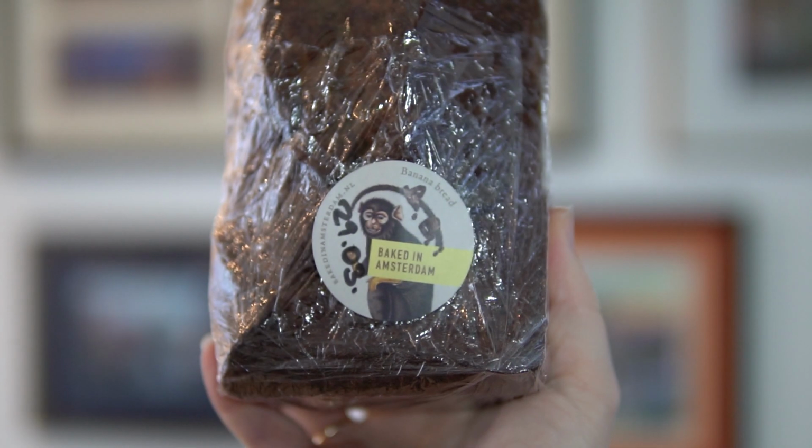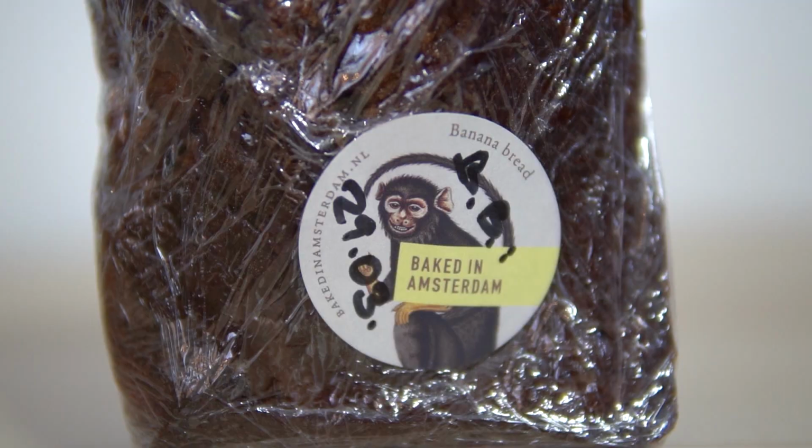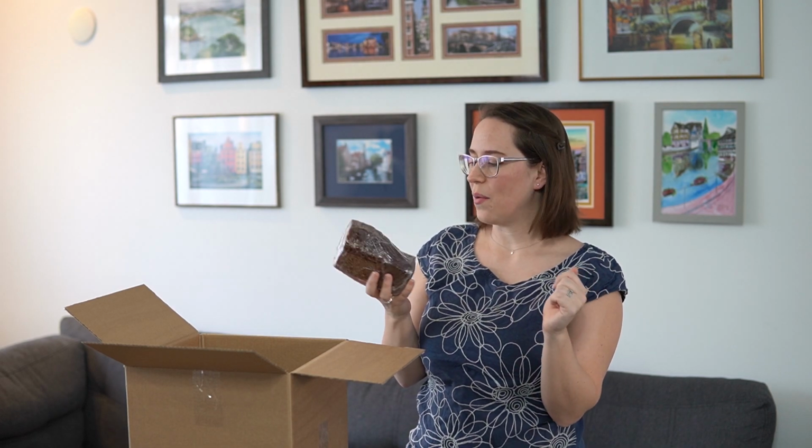Baked in Amsterdam. So I remember reading about this guy. He is, I believe, from Australia, used to be a corporate lawyer, fell in love with baking, and now this is a half a loaf of banana bread. You can buy this at the grocery store Markt. For our American viewers, that's like Whole Foods here. And also, Lot 61 Coffee has their chocolate chip cookies, which I'm a little bummed they did not put in here. I'm really wanting some chocolate chip cookies.